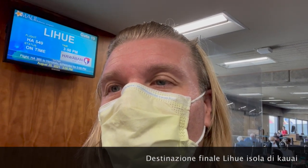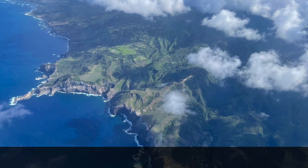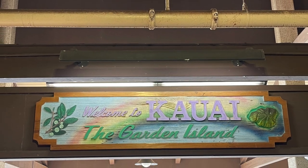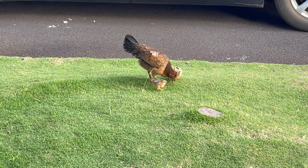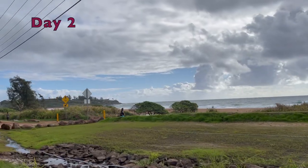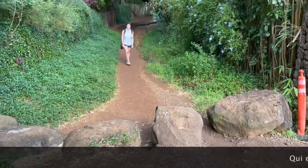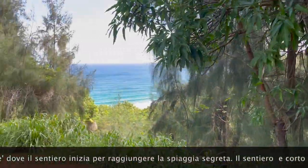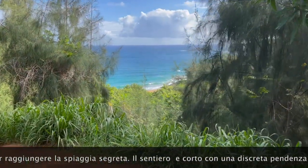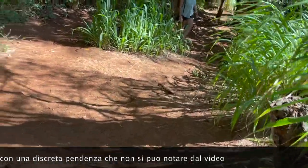So this one is the final destination, Lihue. Here is where the trailhead starts to get to the secret beach. Should be a short hike. The video doesn't do justice, but it's very, very steep.